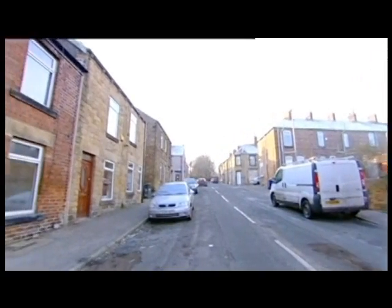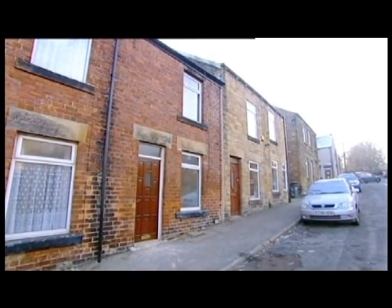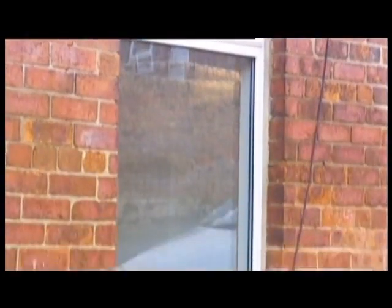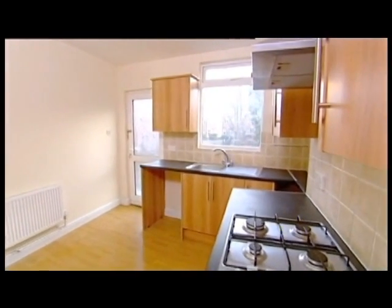A property would fetch £375 per calendar month. Quite comfortably, I would have said £375 per calendar month. That kind of rental income could mean an impressive yield of almost 9%. So what do the guys think of that? Right. A bit lower than what we've estimated. We've got somebody interested in the property. We have told them it's £450.